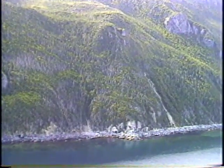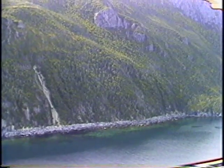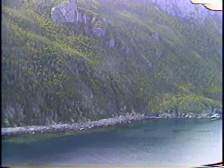Almost continuous boulder and rubble material at the base of the cliffs along here. Debris flow channel coming down to the shore zone back there. Now some lower rock cliff development, generally bare rock, some rubble in places.